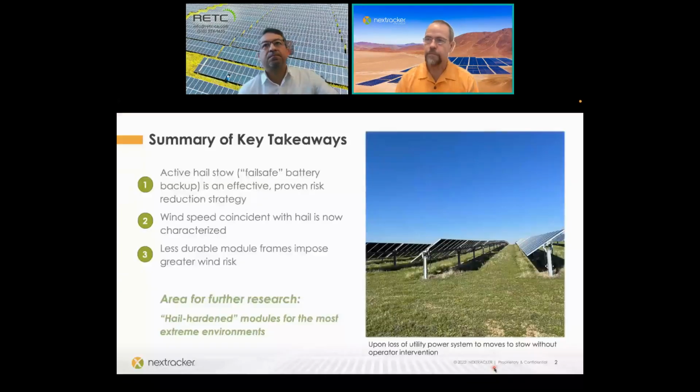Now, specific to hail and wind is that any active strategy for risk reduction really has to be fail-safe. Where thunderstorms are involved, power outage is certainly possible. So you really need to be considering, step one, do you have a battery backup system or something that, should the utility go away, you're still going to be able to accomplish your risk avoidance.